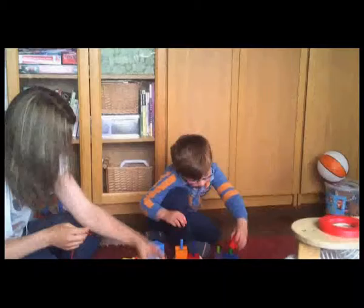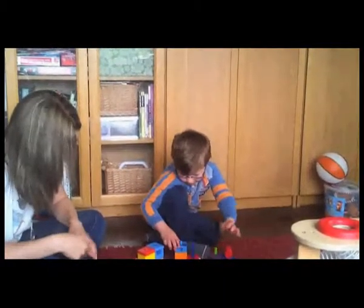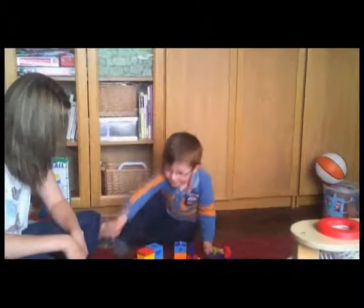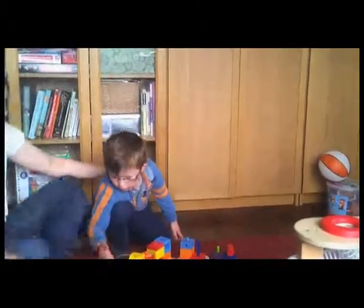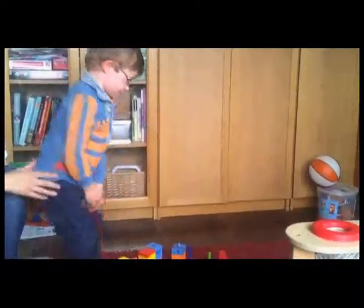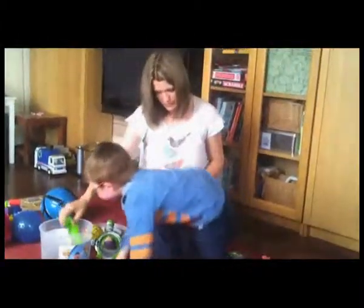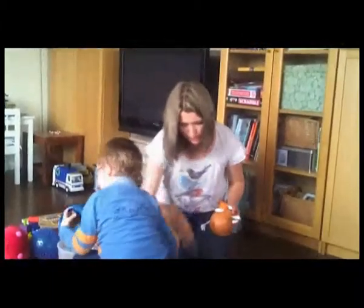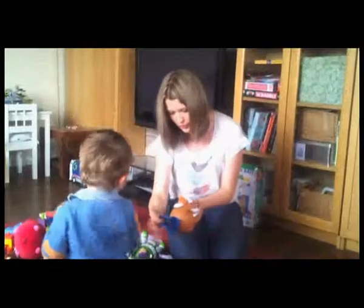Mum allows Kaelin space and time to problem solve. Kaelin is building up a block train. He has to fit shapes onto a row of posts on wheeled carriages to make the train. Oh, we've still got a mouse. Yeah. There we go, well done. Do you want to pull the train? Do you want to pull it?